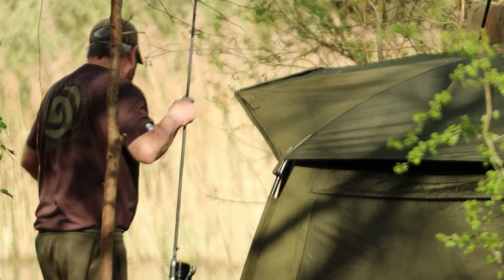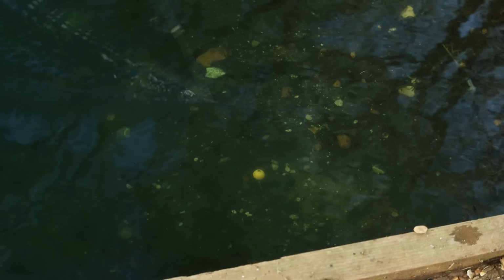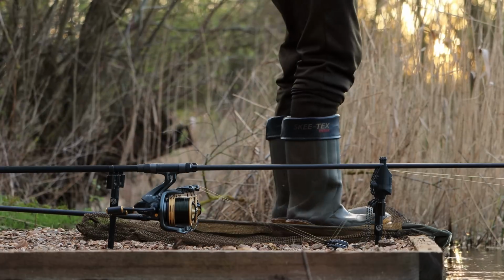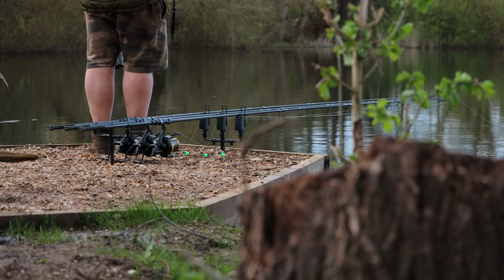After having that lead about, all 3 of us opted for pop-up presentations, casting to where we'd seen the carp in the afternoon on the far margin. We settled in for the night, really hopeful that our initial tactics would pay off.